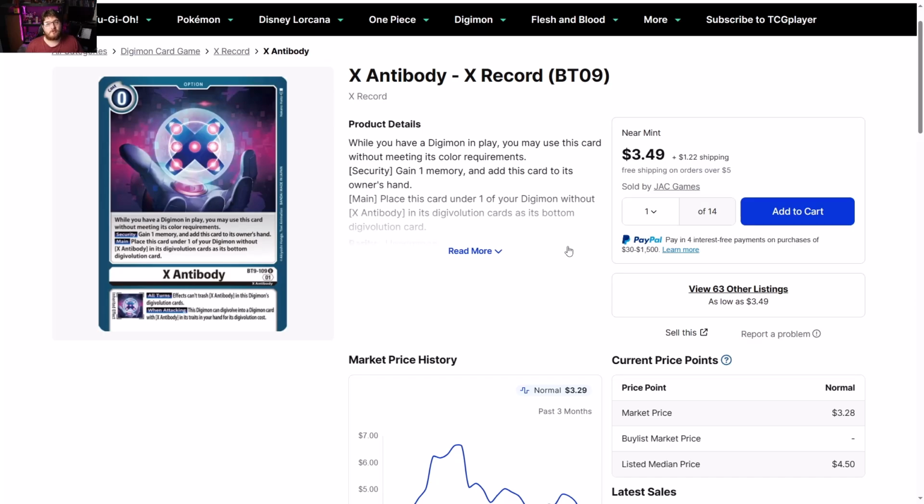get replaced by Protoform. Protoform sucks. And then I was right. Protoform was the better one. I definitely thought Protoform was going to be the better take of it, just because the fact that it goes into security, gives another check to break that goes into your hand. The following turn, you'll get your piece back. Hopefully Digivolve into it at a reduced cost of X Antibody, and boom, you're all set to go.